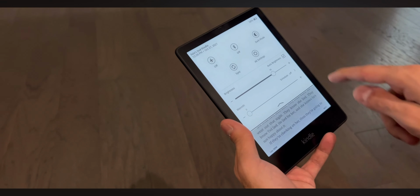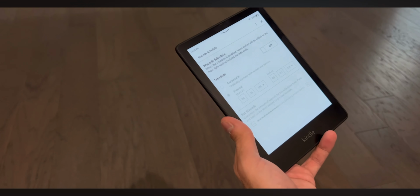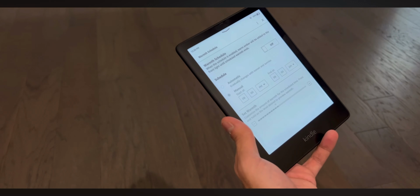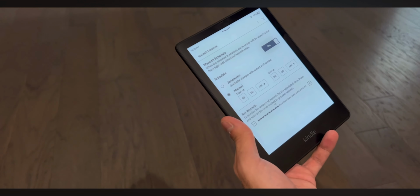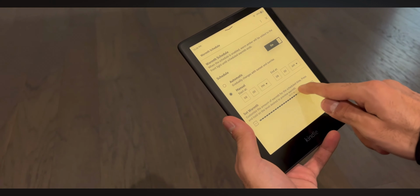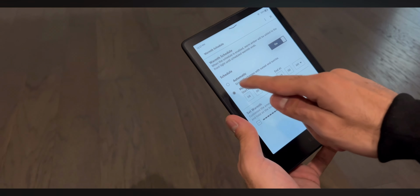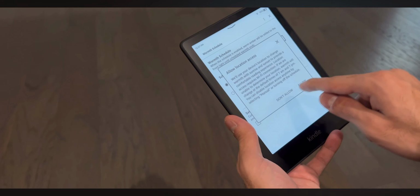And the second thing, which I think is perhaps the most important thing, is that the brightness of this device adjusts on its own. In today's day and age, we're so used to our smartphones and tablets and computers automatically adjusting the brightness based on our lighting situation and environment. To not have that on a Kindle is kind of like a deal breaker. The fact that it can adjust the brightness without me having to do so is amazing.